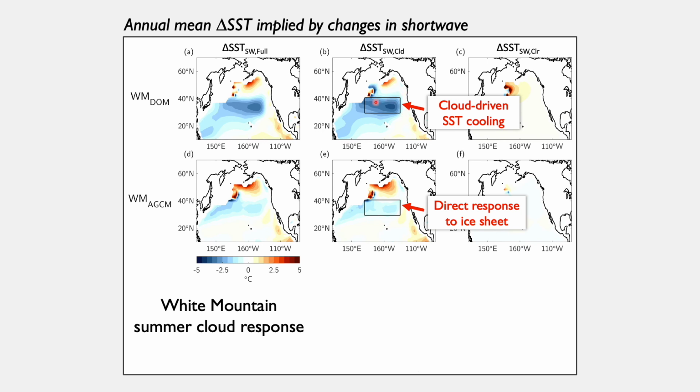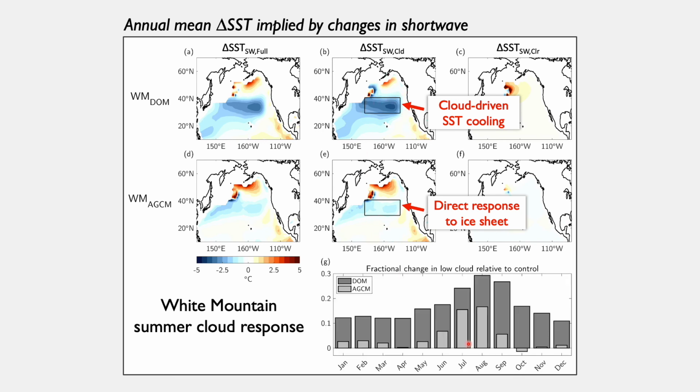Well, we can average low cloud fraction in this box for each of these simulations, and that's what we'll see here. And this is as a function of month in our simulations, and I think this is really cool. Basically, what it shows is that in the AGCM case, in our White Mountain AGCM simulation, you can see that there is about a 15 to 20% increase in low cloud fraction in the summertime.